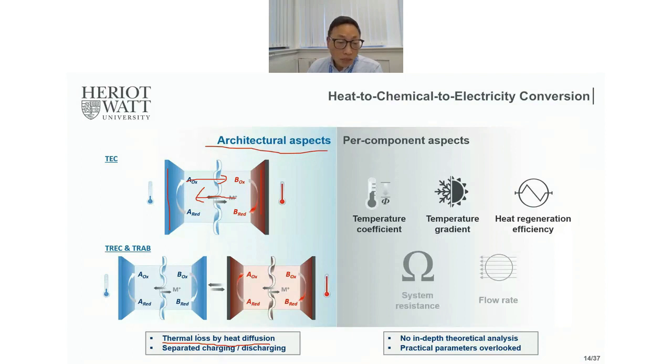And also TLEC and the TLAB system, even they charge at the low temperature and discharge at the high temperature. But unfortunately, between these two transitions, we also can have a huge heat loss in between. And the most important thing is, unfortunately, we can only do charging or discharging one by one, not at the same time. That is quite a big disadvantage of this kind of electrochemical heat to electricity conversion system.